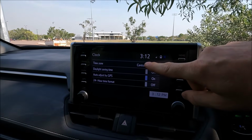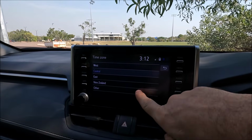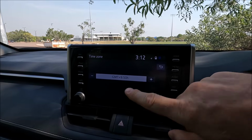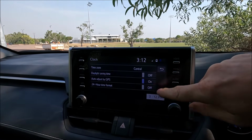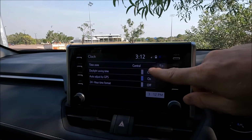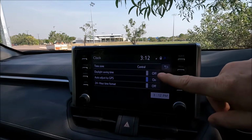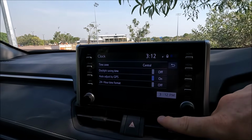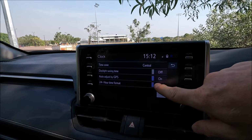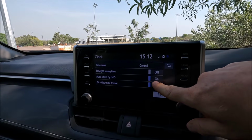So when we're in the clock menu, you've got a few different options, and I'll just talk you through them. So the top one is the time zone. So it'll give you all of your local time zones, and then you can actually go to other and go backwards and forwards as you please. The next, you can apply daylight savings time, so you can apply that if you need to. I'm just going to skip over the next one and go to the bottom. That's our 24-hour time format if you'd rather that than 12 hours. And you can see the times changing straight away as soon as I do it.